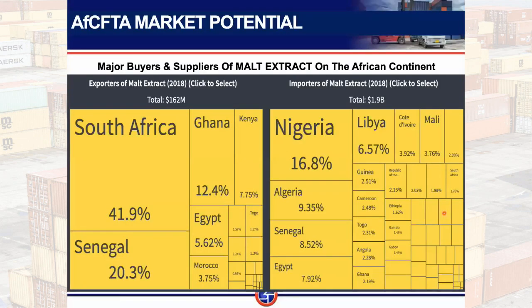Malt extract. Malt extract is used by breweries, by those producing different drinks.